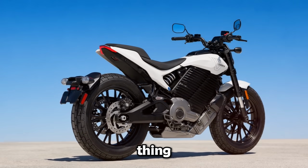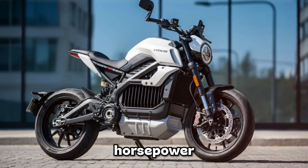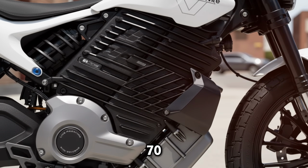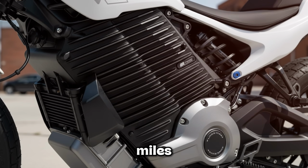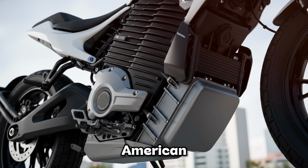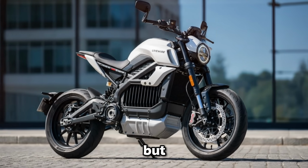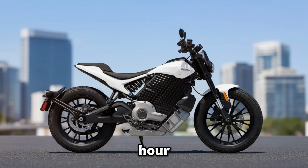Nobody wants this thing. The Del Mar is electric, producing about 84 horsepower from a battery pack that delivers a real-world highway range of around 70 miles. Yes, you read that correctly. 70 miles before you're scrambling for a charger that probably doesn't exist on most American highways. The advertised range is 110 miles, but that's calculated under city-only conditions at 35 miles per hour.